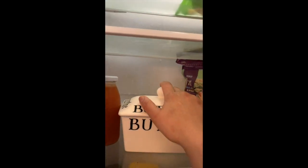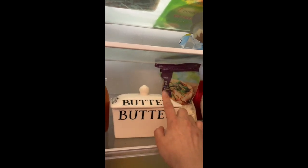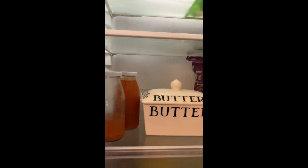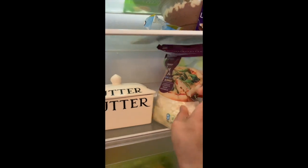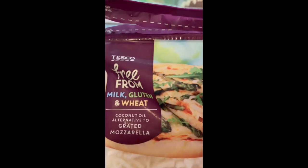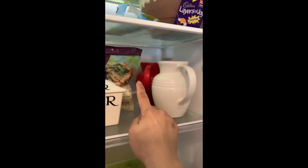We've got the butter from Blox Butter. Thank you to Mr. Patrick Maidment, our very good friend, who owns this business, Blox Butter. And then obviously I'm dairy free, so I've got this free-from cheese, milk-free, gluten-free, and wheat-free. Got that. And I always have 2 kinds of milk in the fridge.